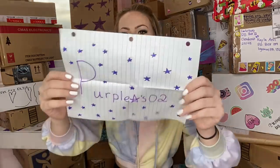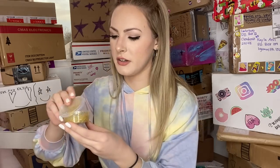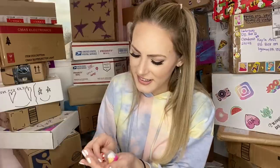And then they also made me this Purple Stars O2 banner. So this is the slime that they were talking about. Oh, it's so beautiful. It's like golden and glittery and glamorous. Aw, they're little erasers. We got some Christmas erasers. And then this is the little ice cream eraser that they were talking about. So cute. It kind of looks like an ice cream cone and a cupcake. Thank you, Addie and Emmy, for thinking of me. I loved your fan mail so much, and you guys are both so sweet, and I love you to the moon and back.